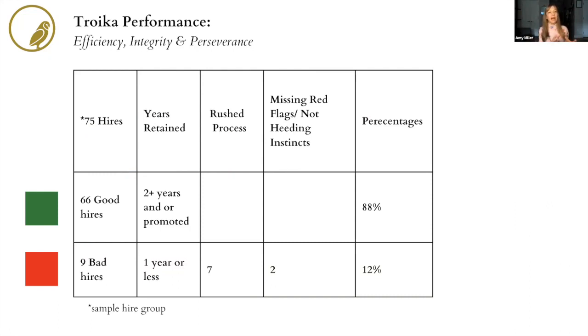But out of this cohort, this group of 75 hires, 66 hires were good hires. So these are candidates that I placed. So I am familiar with the process, what we did, the steps that we went through in the interview process, how it went, and then whether or not these candidates are still with the company today, or if they've moved on, and their tenure. So out of 75 hires, 66 were good hires, meaning they stayed with the company 2 years or more, and or they were promoted.